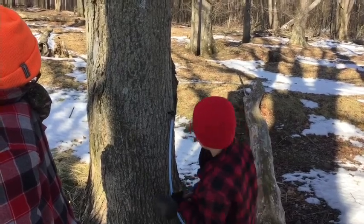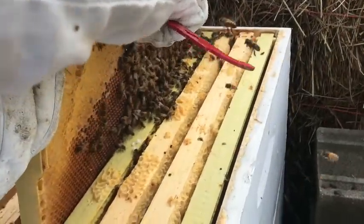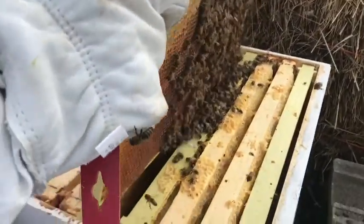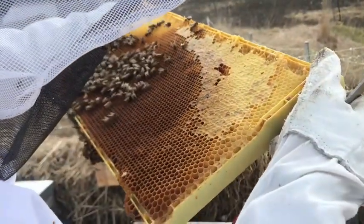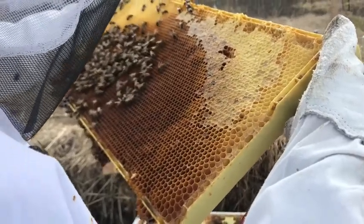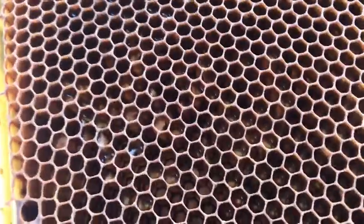Fresh maple syrup sure is yummy, but also so is some honey. Do you remember that pollinator habitat? That's right. Those are for our honeybees. Here's the hive. Look how cool. You can see the comb on the hive, and look at all the bees that are right there. Pretty cool to be right in with them, isn't it? Hopefully all of this gets filled with some honey.